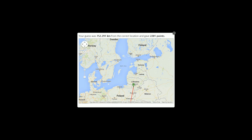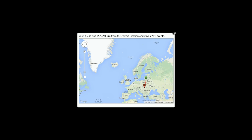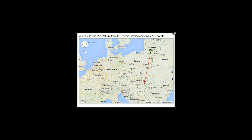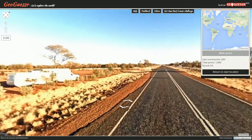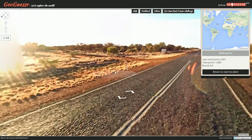It felt like a southerny Finland to me, and I went a little bit too low because I was kind of thinking close to Ukraine, but not, close to Belarus, but not, and not Poland, because the words didn't seem Polish to me. So instead, I went below the three that I was really thinking of, and it was the one above. Honestly, not too bad. Could have done better.